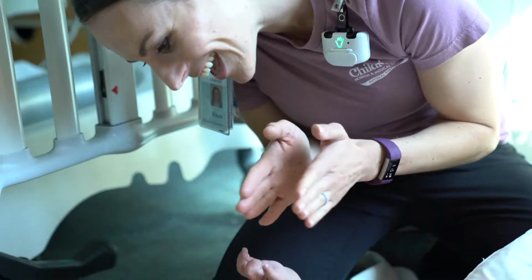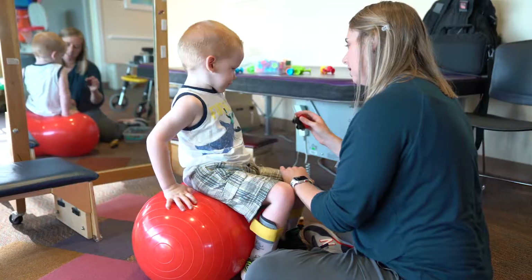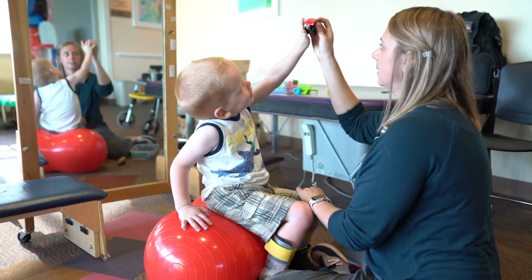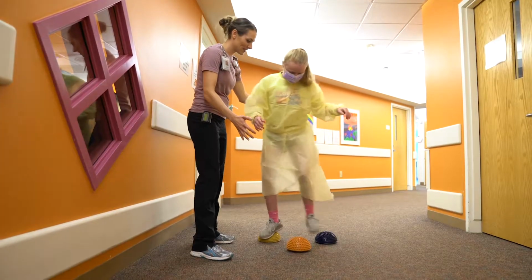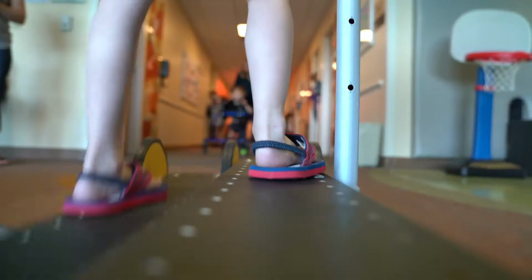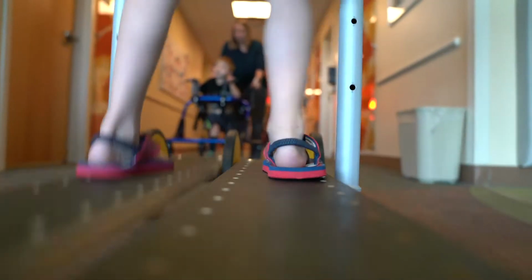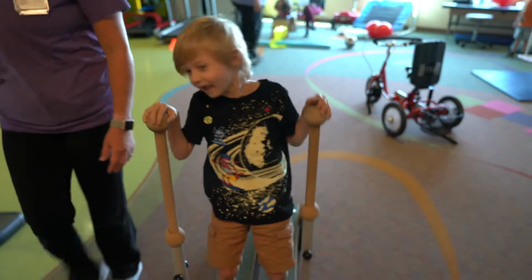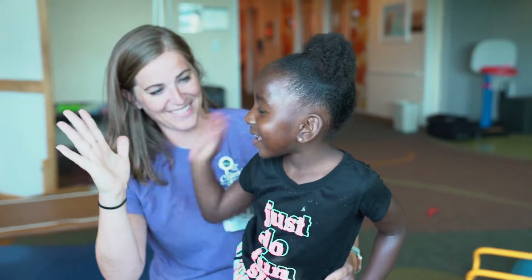Physical therapists often have a challenging job of getting kids moving when they're not feeling well, so some of the things we have to do are hard, but the fun part of our job here at Children's is that we get to do that through play. So we get to engage kids in doing the activities they love while also encouraging them to move, and while the things we do are hard sometimes, we get to laugh and have a lot of fun with kids too.